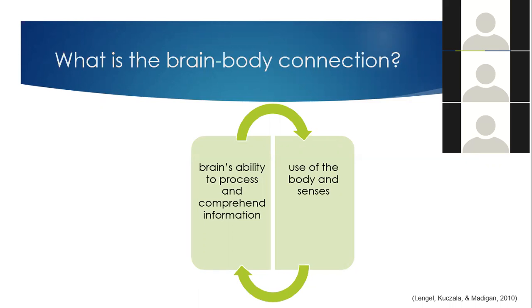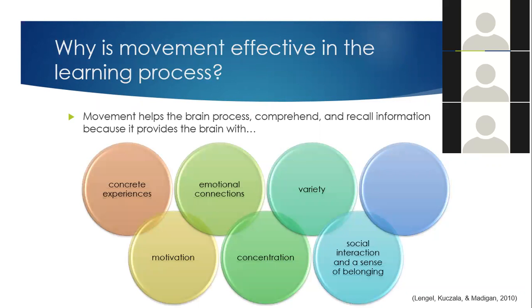So true learning occurs when the body and senses are used in connection with teaching new concepts or even reviewing old concepts. Adding movement to your lessons is going to make them more effective, which will allow you to reach more of your students. And so when we add movement to the teaching learning process, we're fulfilling the brain's basic needs. I don't know if you've ever thought about the fact that the brain does have basic needs, which makes the learning process more effective and rewarding, not only for you as the teacher, but also for your students.